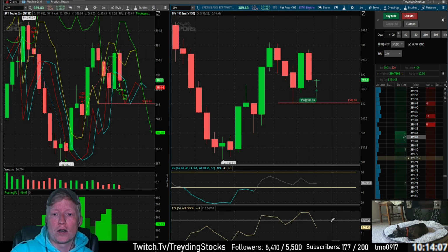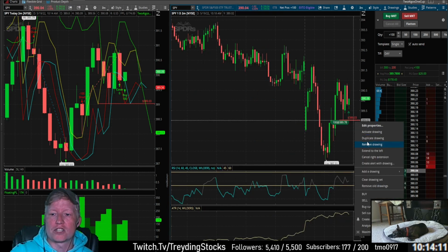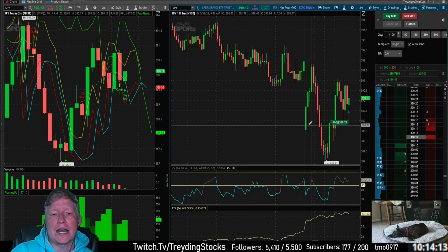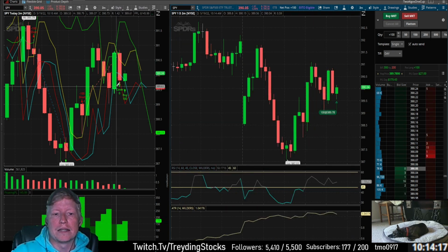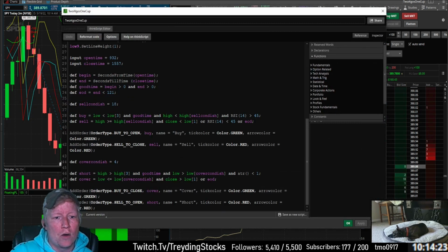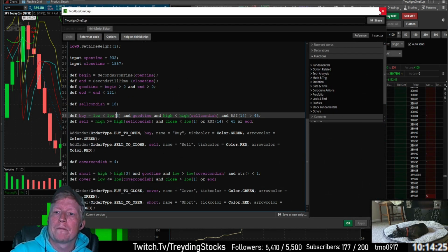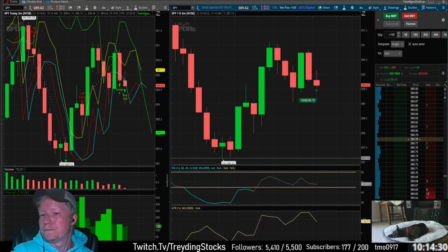Okay, we are now long SPY. We have decided, well, the algorithm, the backtesting strategy has decided it's time to long SPY now on the dip. RSI is above 45, and SPY broke down the low of 8 bars ago. What's my buy condition? The low of 3 bars ago. Above 45 RSI, broke the low of 3 bars ago. We are long.